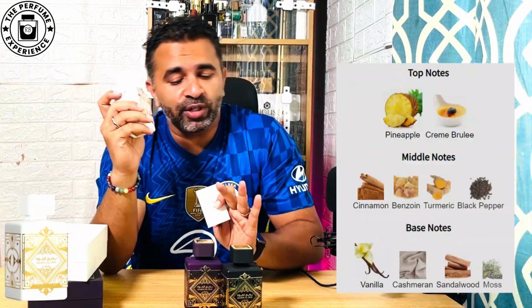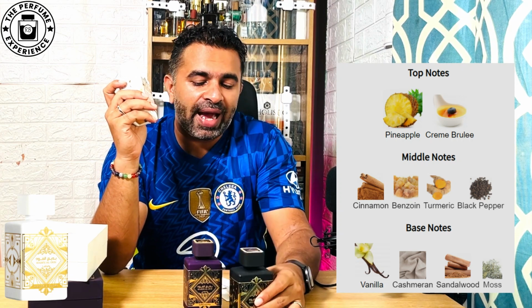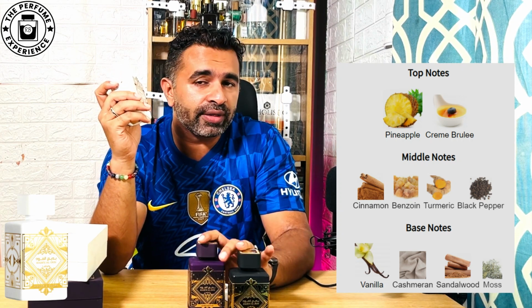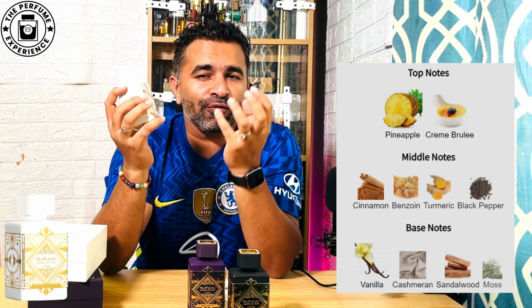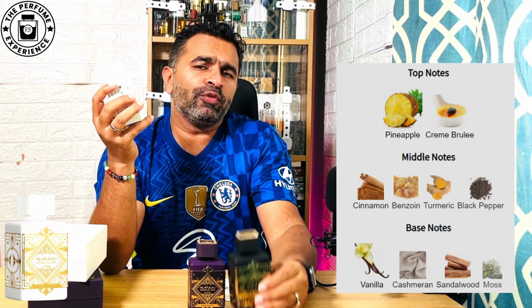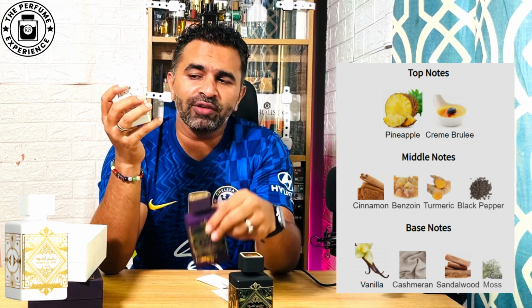Now if you look at the notes of this particular one, this is very different to the other two. Whereas Honor and Oud for Glory and Amethyst are oud fragrances primarily, this isn't an oud fragrance. This is more of a fruity fragrance.